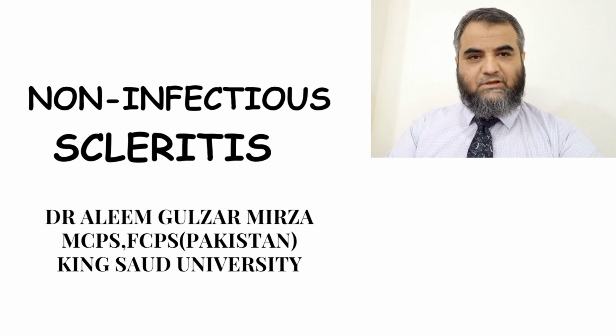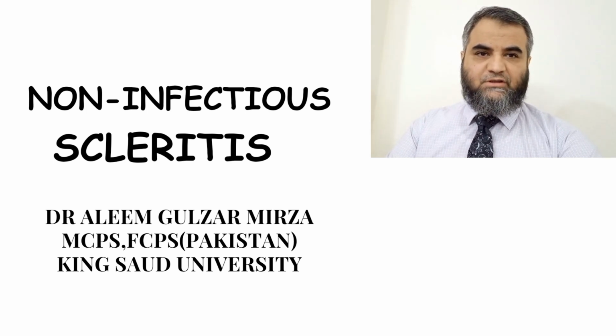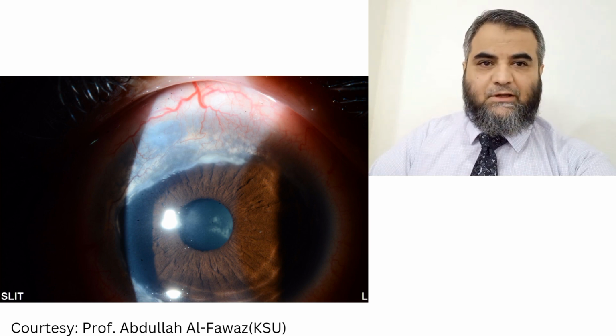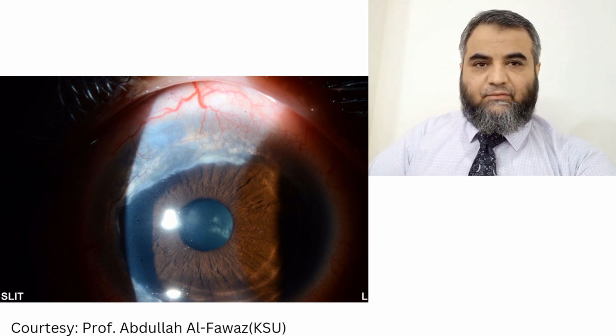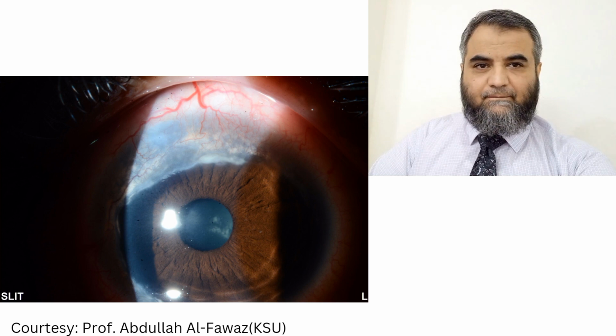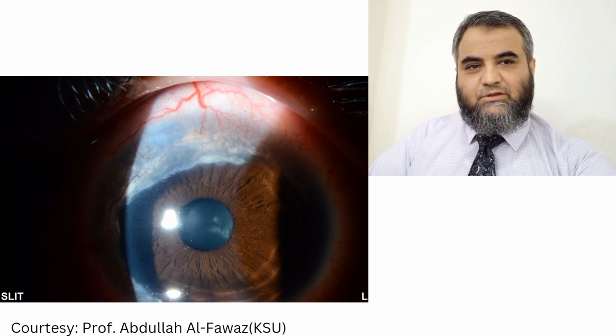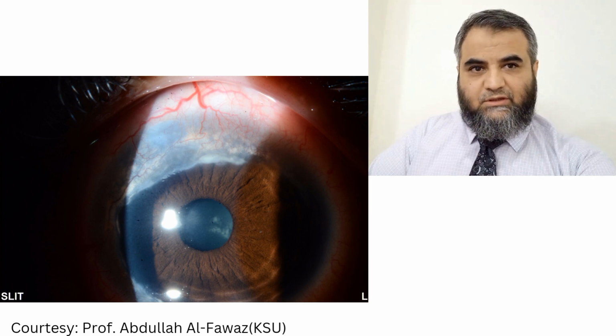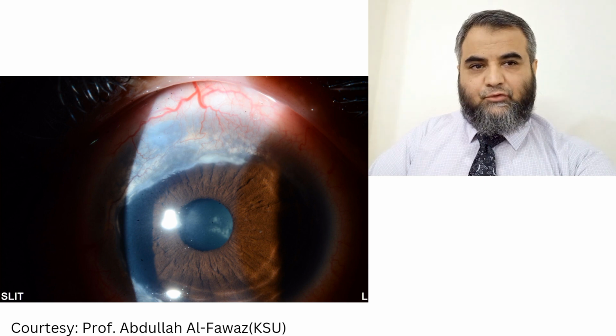Today our topic of discussion is non-infectious scleritis. This is the anterior segment photograph of a 29-year-old patient with Wegener's granulomatosis, suffering from red eyes for almost 3 months. You can see the deep ciliary congestion all around the eye, and superiorly some pannus formation. His vision was 20/20. He was myopic.